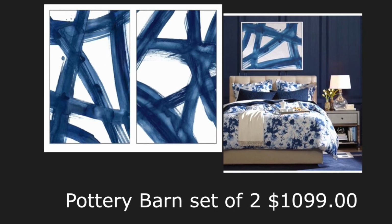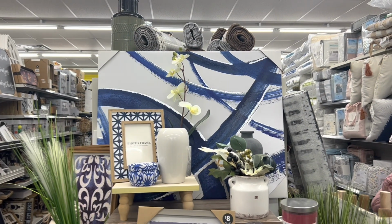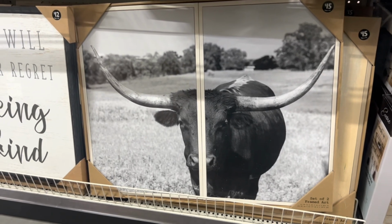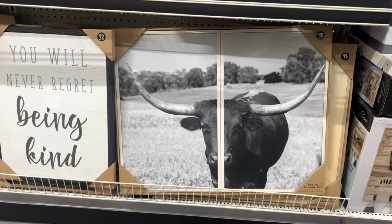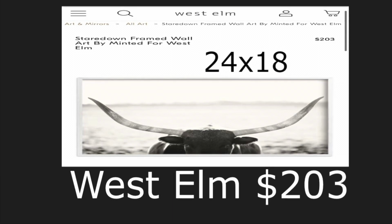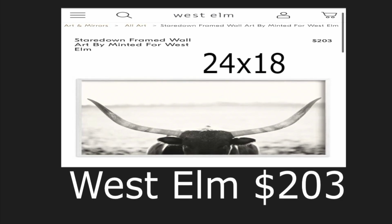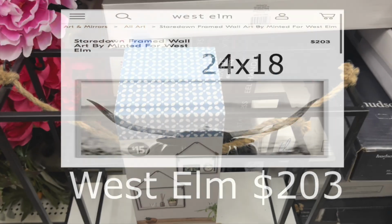And just to show you that you can do it, you can find some things that are really close in look. I like to challenge myself and find things that are similar to those places that are so much cheaper. Starting with this Longhorn picture. I know a lot of people like these and decorate with them. This one's only $15. It was a good size. West Elm has one for $203. And again, the sizing's probably a little bit different. But for $15, are you really going to complain about how much bigger that picture may be? Unless that is something you really want, then go to West Elm and buy it if that's what you're looking for.